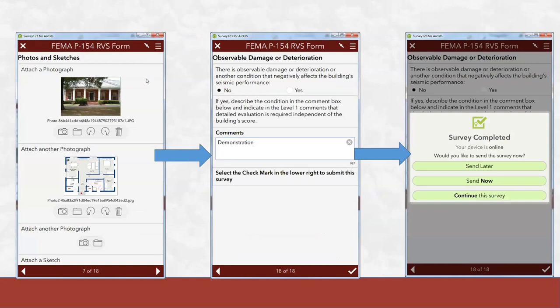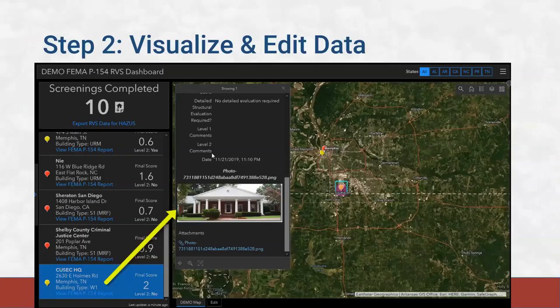In the form itself, in the Survey123 app, as the user's filling it out, they can attach photos, sketches, other documents, and insert comments, and then submit that form. And then once it's submitted, the data's transposed in the background into a GIS point onto a layer in ArcGIS Online with all those attributes from the form carried over. And that data that's submitted is the basis for the P154 reports later.